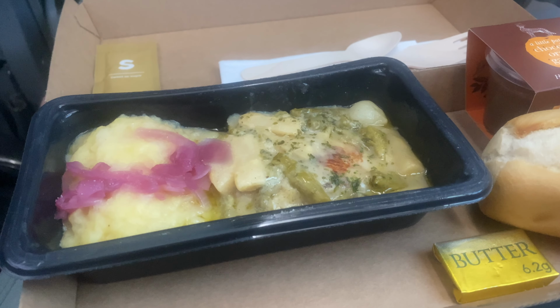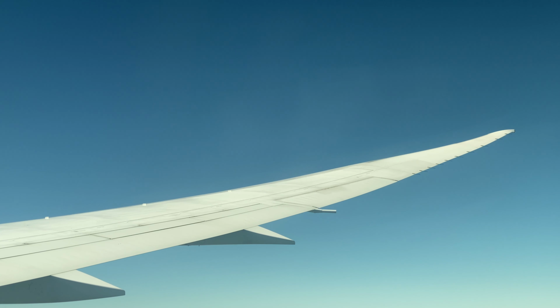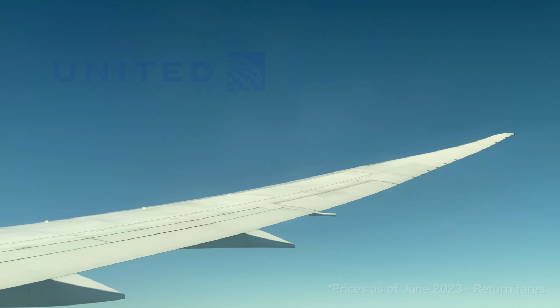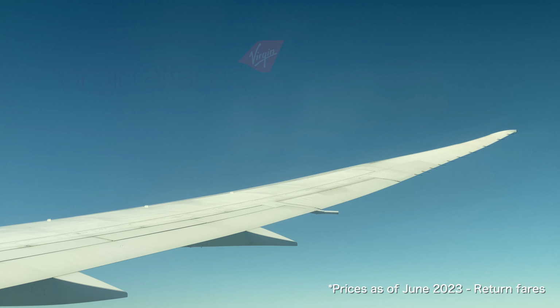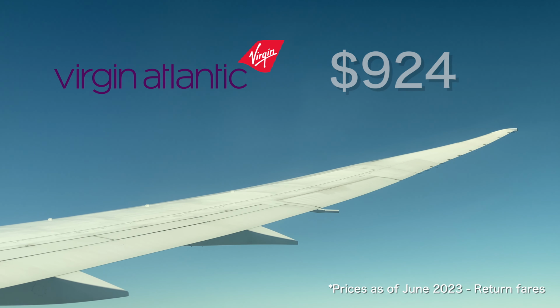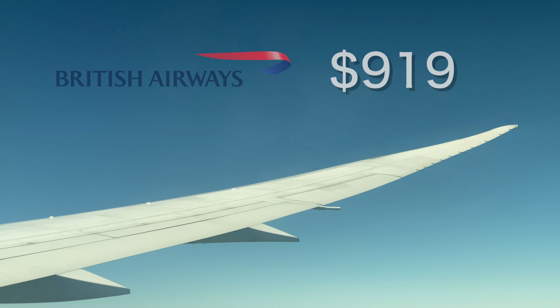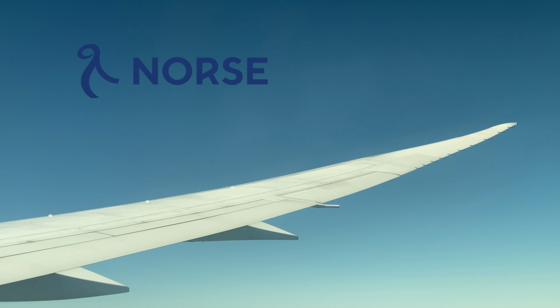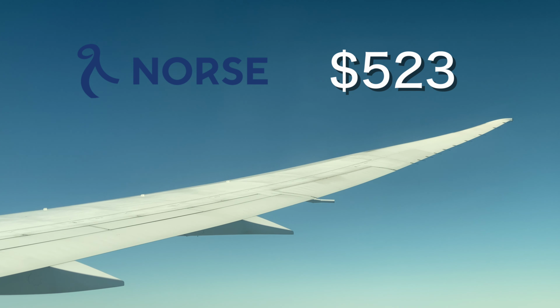While I did have to pay extra for my in-flight meal, when comparing ticket prices, the cost of the meal just seems insignificant. United are by far the most expensive at $1,180, Virgin Atlantic come in a close second at $924, British Airways third at $919, and then Norse at a staggeringly cheap $523. Even when including the meal price, it still makes no difference as to the cheapest option.